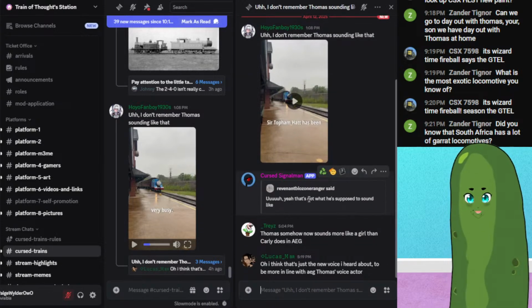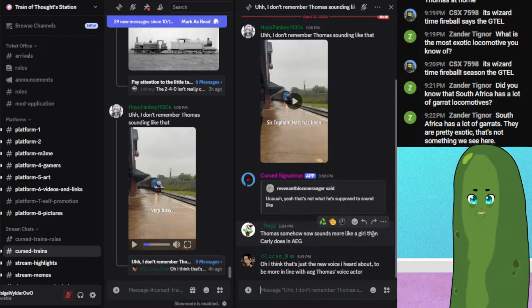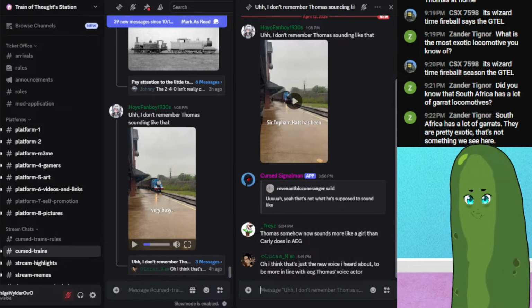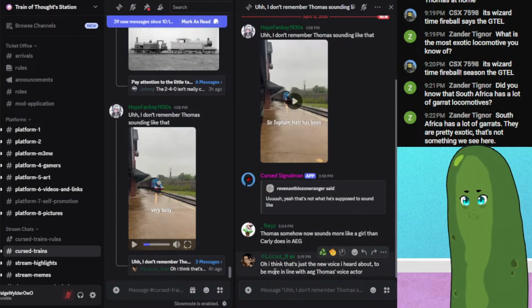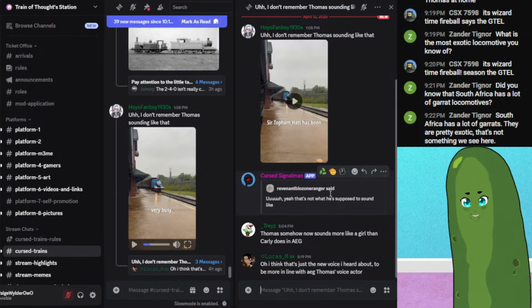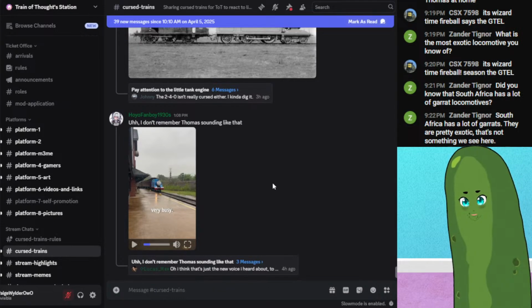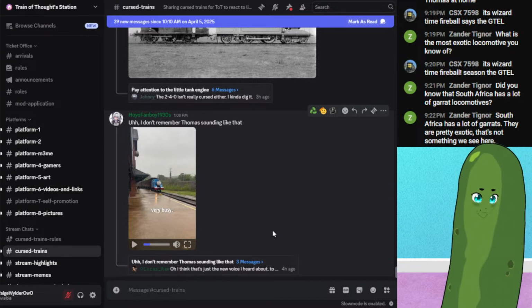But yeah, that's not what he's supposed to sound like. Thomas somehow now sounds like a girl. Oh wait, sounds more like a girl than Carly does in AEG. Oh, I think it's just the new voice I heard about, to be more in line with the AEG Thomas's voice actor. Oh yeah, all engines go. That's what I was thinking that acronym was supposed to be for. But I'm dying internally just thinking about it.